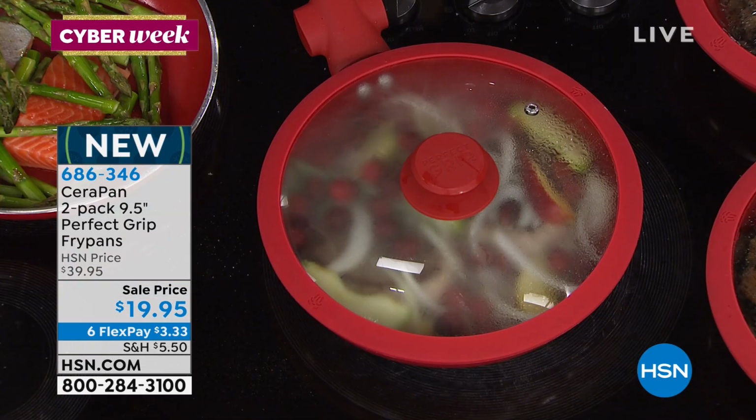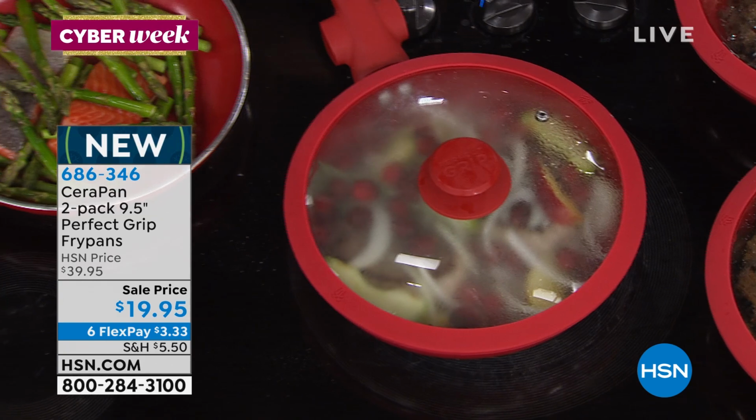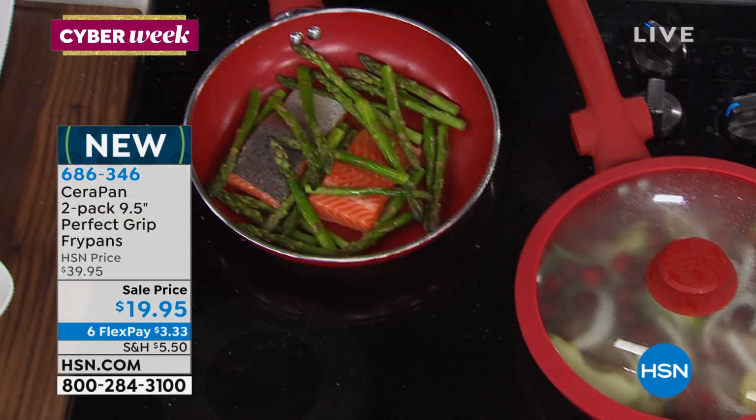So I've got my salmon going, we've got our pork going, and I gotta tell you something, if we were to stand here for the next few minutes and just talk about how great the pan is, how wonderful ceramic is, how important it is that we've reinforced it with titanium, how much it matters that there's no PTFE or PFOAs to worry about, but let me show you what really makes this special.